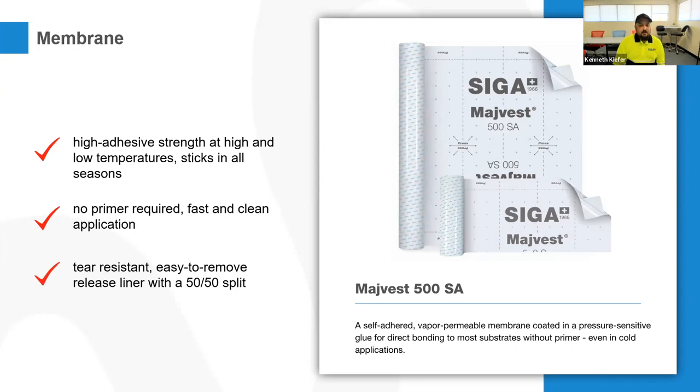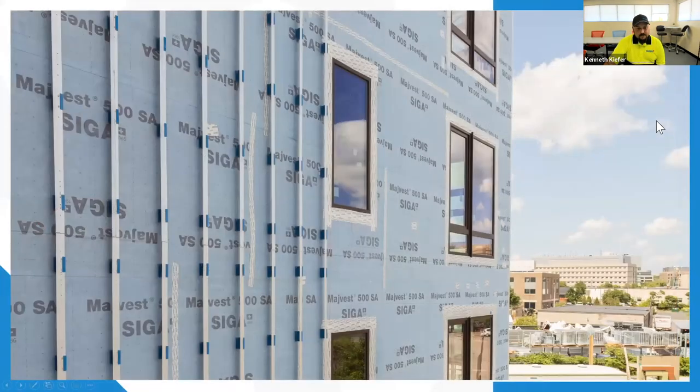It's also a very durable material. It's tear resistant, and it's got an easy to remove split release liner on the back. And that's actually a big thing because I've used some other materials and the split liner can be very difficult to work with and very frustrating. And here is a great picture of that in action. In this picture, you can also see our Wiglove tapes.